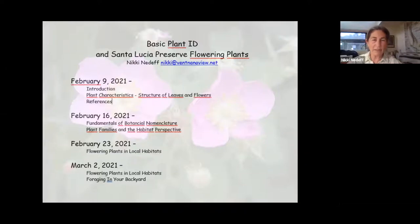Then next week, we're going to talk about nomenclature and why plants are named the way they are. We'll talk about plant families, the fundamental groupings of plants and why they're grouped into families. We'll talk about the characteristics of those families, which will help you learn how to make those finer identifications.